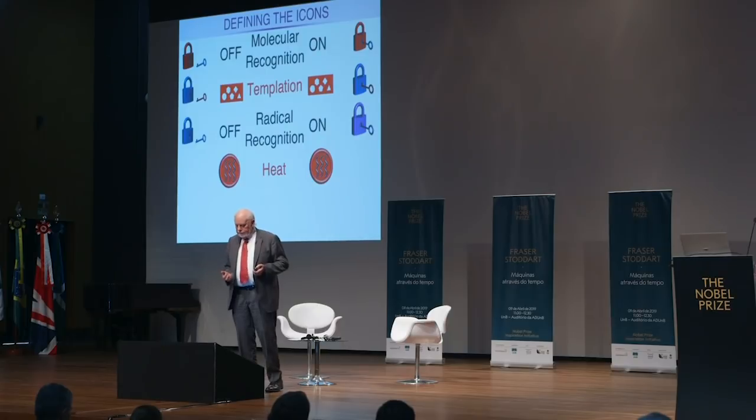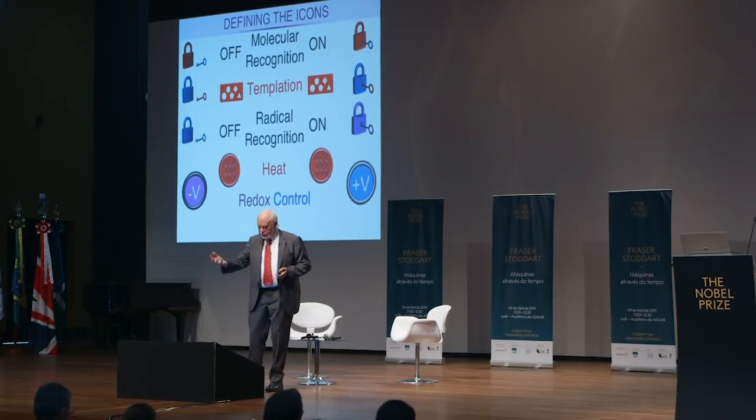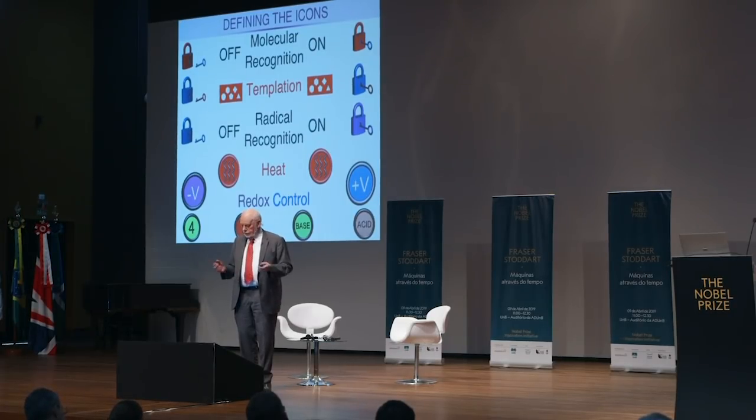We will use heat, and we will also use electricity. We'll use redox control, minus volts, plus volts, and we'll sometimes see ratios, which you saw with the non-degenerate molecular shuttle of 4:1, and then how you can chain switching with acid and base.